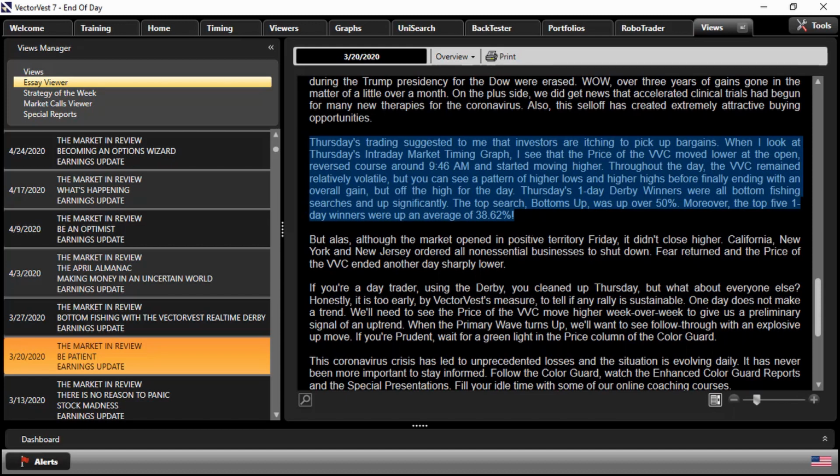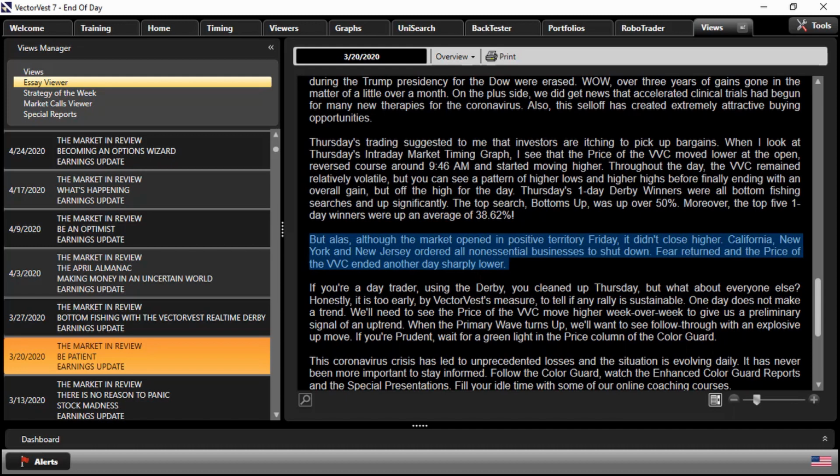Thursday's one-day Derby winners were all bottom fishing searches and up significantly. The top search bottoms up was up over 50%. Moreover, the top 5 one-day winners were up an average of 38.62%. But alas, although the market opened in positive territory Friday, it didn't close higher. California, New York, and New Jersey ordered all non-essential businesses to shut down. Fear returned and the price of the VectorVest composite ended another day sharply lower.